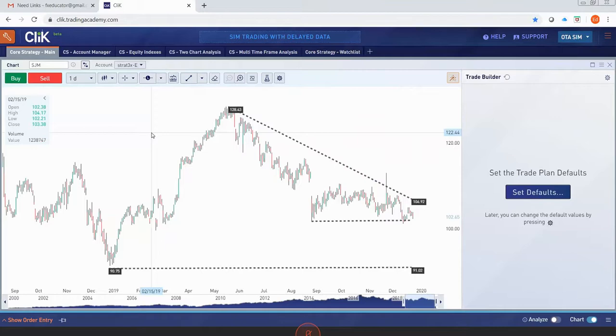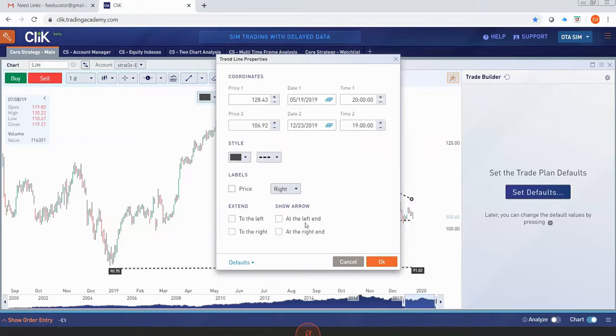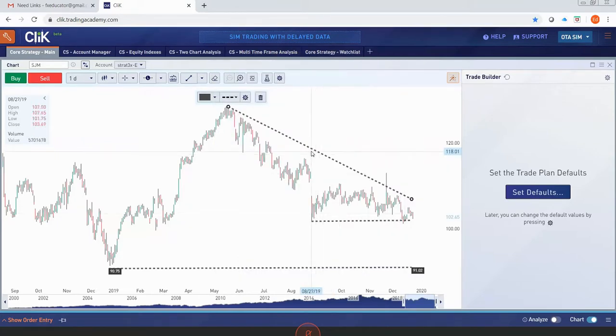Big old descending triangle. Now you can see where I'm drawing from, but I'm not going to measure from all the way up that high. I think that's not the right way to do it. The right way to do this is to measure from where the two lines both meet each other. So we go from 118 down to 102. That's $16. So if it breaks, it could drop another 16 from 102 down to 85. Only there's big support at 91.